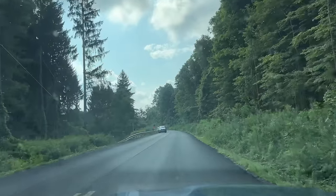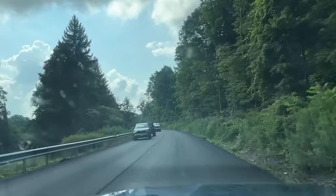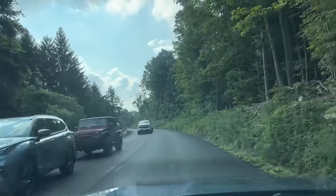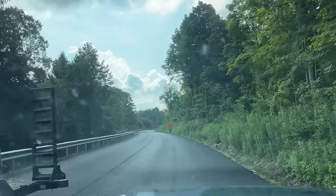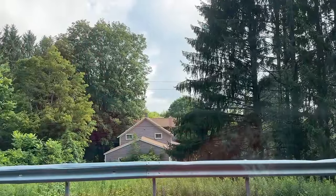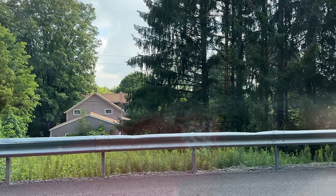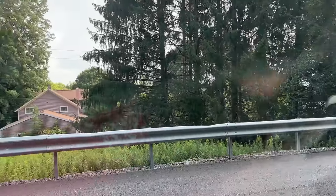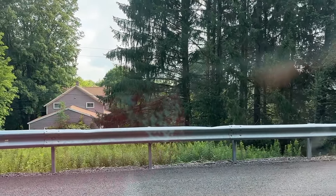Here we are Saturday morning looking for our estate sale. It should be somewhere up here on the left, and I think, yep, it's right here to the left where that truck just passed. So it's right behind there, so we gotta find a spot here. It's a little tricky. We got the guardrail, we don't have a lot of room, so glad I got here early. Let's try to find a spot.